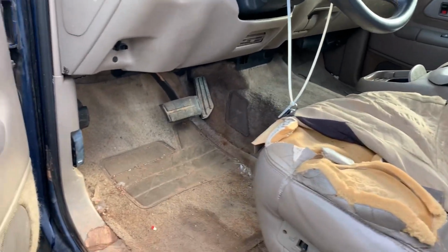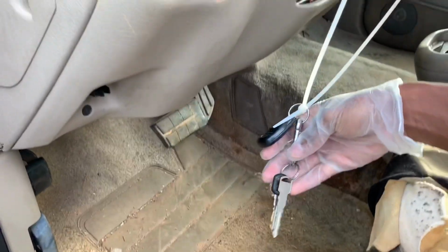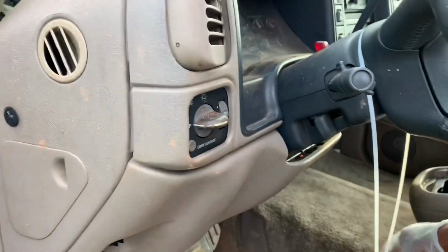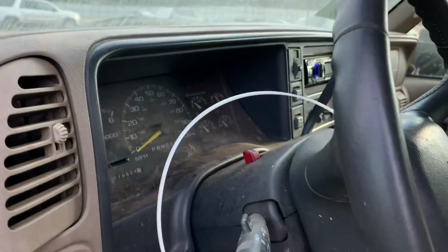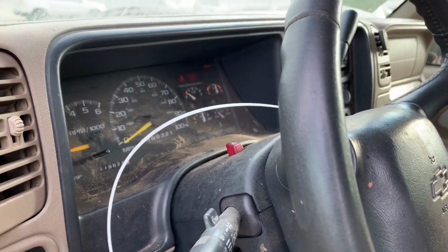I don't really want to buy nothing like this no more. I just want to hear how it cranks. Damn, that joint cranked right up too. That's crazy.